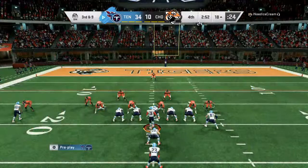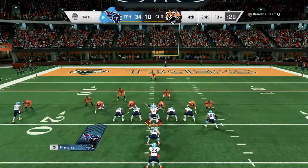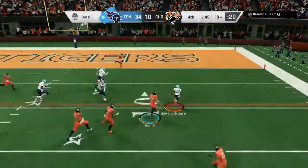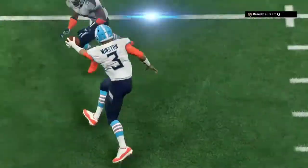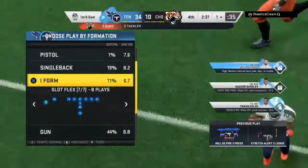The Titans on third down. They've been near perfect, 4 for 5 to this point. This is 3rd and 9. Now a handoff looking right, and he can't quite get there. Tackled down at the 1. They're able to convert on third down, and that sets up a 1st and goal.